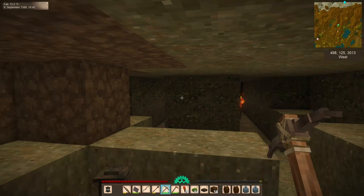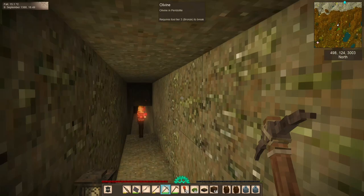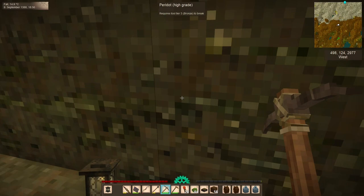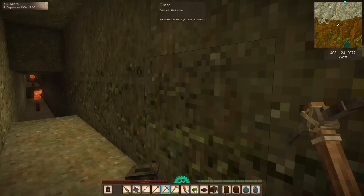If you've seen the iron mining episode, then you should be pretty well prepared for this one, because look at the size of this olivine deposit. It just keeps going and going. But right here, I have found our first peridot. And this is high grade, so when we break it, we're going to get a high grade peridot stone out of it. Now, I would like to get at least a sample rock, but for now, we are going to break this one because I do believe there is more peridot scattered throughout here.